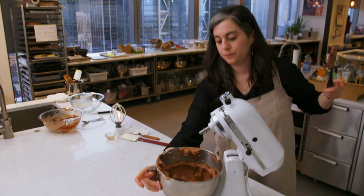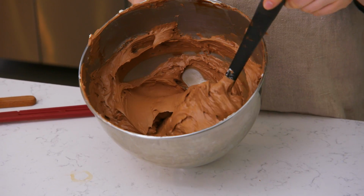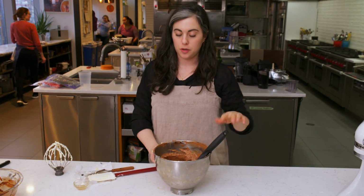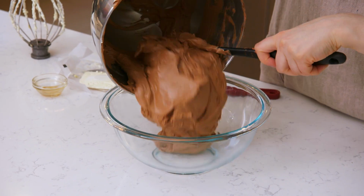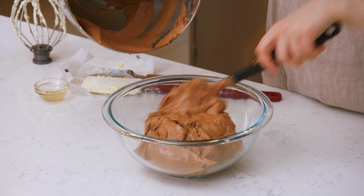So here you can see it can only be spread at room temperature. Once it's cold, the butter firms up, the chocolate firms up, and it's very hard, which means if you want to make it ahead, chill it and then let it sit at room temperature for a very long time. There you have it.